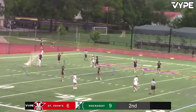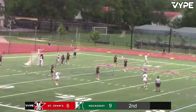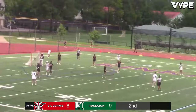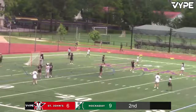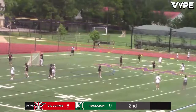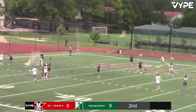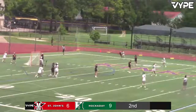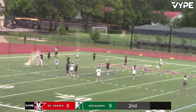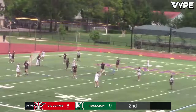Substitution by Hockaday on the fly. Bringing in number 7, Lily Gum, another freshman. So this is an interesting thing you see in lacrosse where the player goes over to talk to the coach, because the coach has free run up and down that one sideline. Settled offense again. Not showing any urgency here.